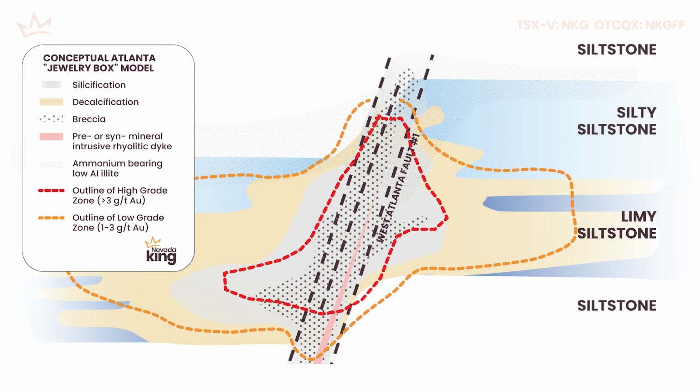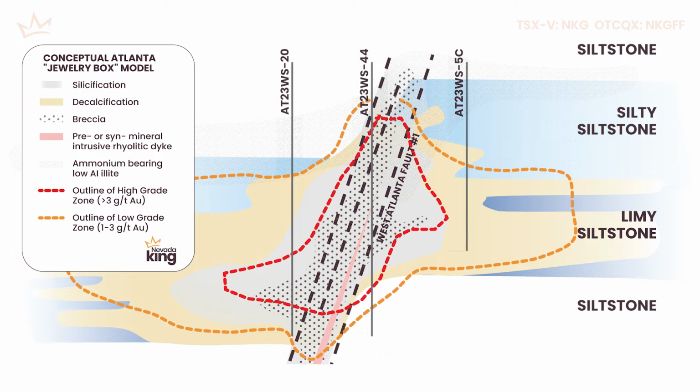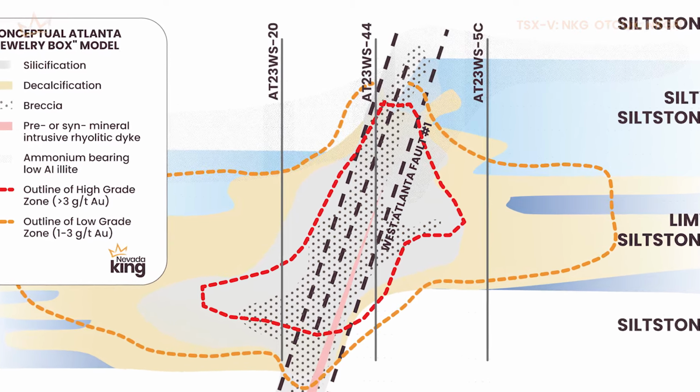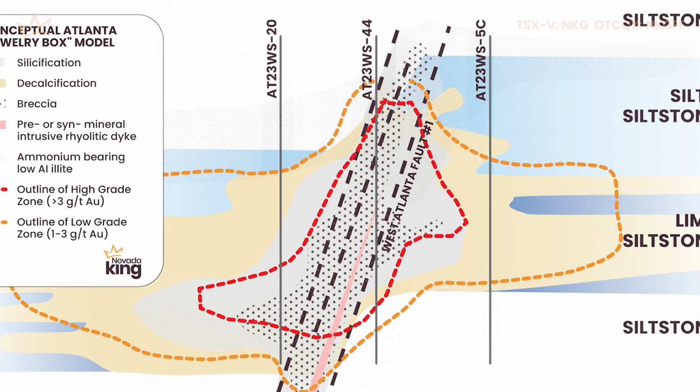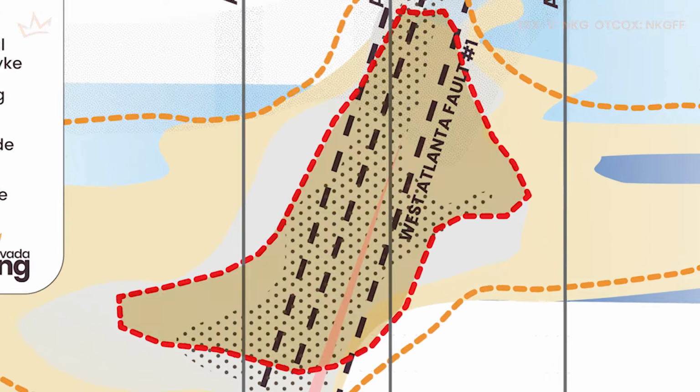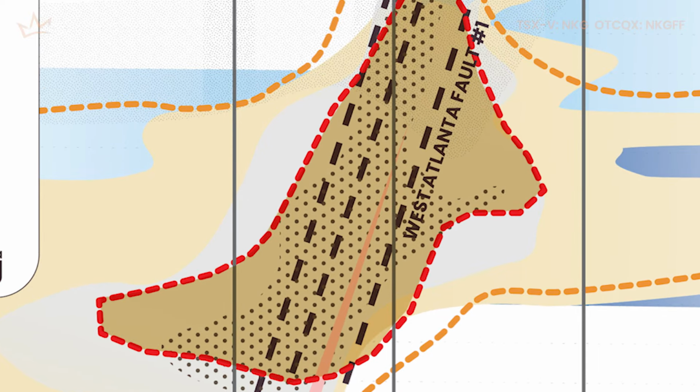Typically, the so-called jewelry boxes occur at structural intersections like we drilled into. So this was not necessarily by accident. We're following already a grade trail that's leading us to what we hoped would be a higher grade pod, and that's what we hit. That jewelry box is called a boiling point. This is the source for the surrounding mineralization. And this is what we want to hit.